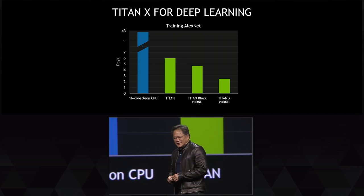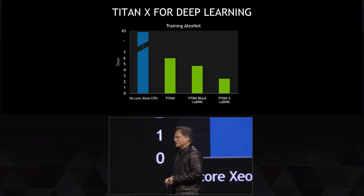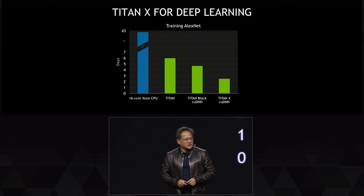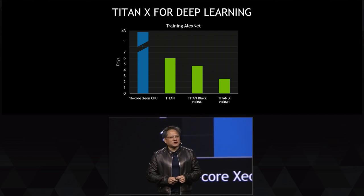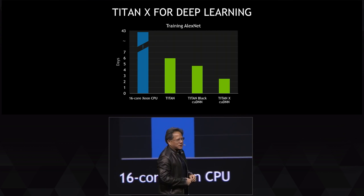And then finally, with Titan X, we're now able to reduce your turnaround time, your training time, from 43 days to just 3 days. Enormous, enormous speed up. It's utterly life-changing. And I'm going to show you some other results in just a moment, but that tells you what Titan X can do and is the reason why we do it.